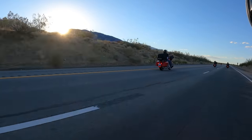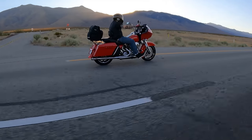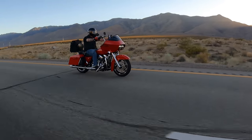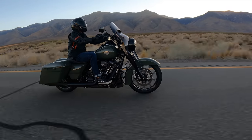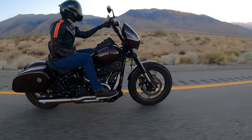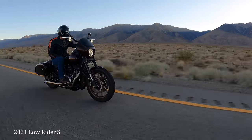If riding a Harley-Davidson on the open highway with the sun setting in an open desert landscape doesn't calm your mind, I don't know what will. The setting sun also makes the perfect light to get some awesome shots of the Harley-Davidsons rolling down the highway.